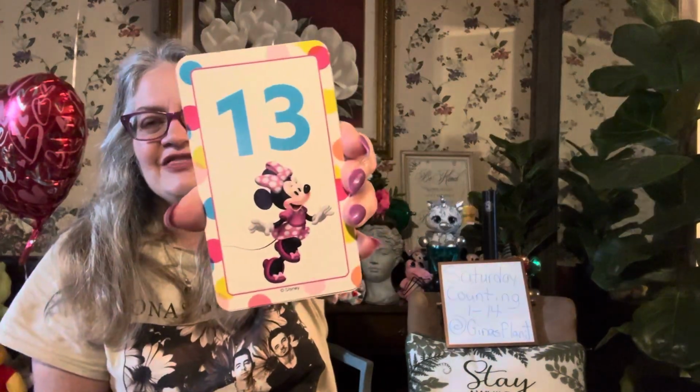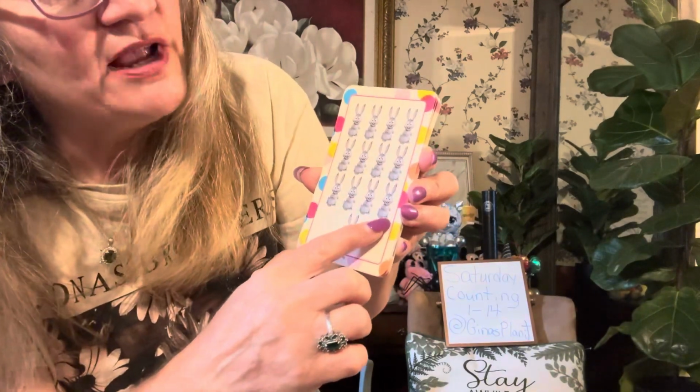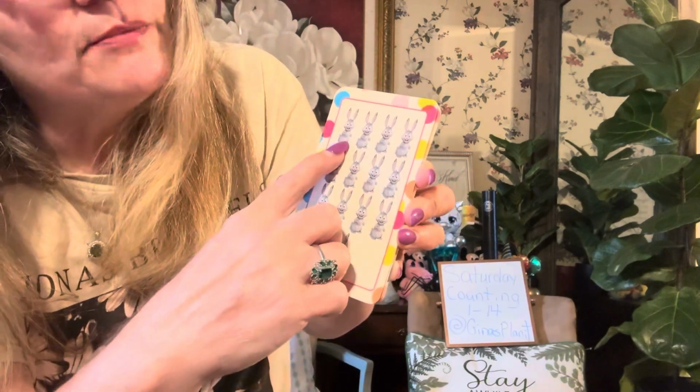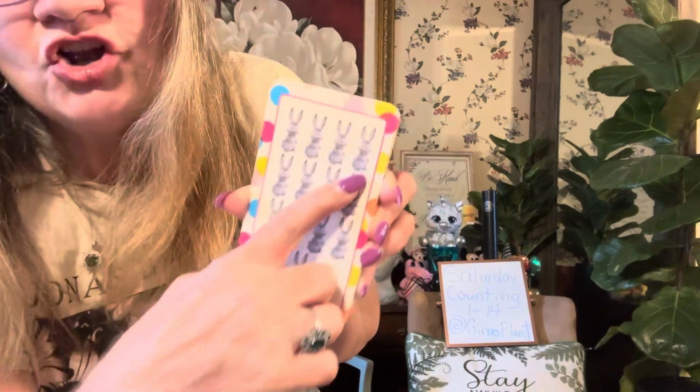13. Oh. 1 gray bunny, 2 gray bunnies, 3 gray bunnies, 4 gray bunnies, 5 gray bunnies, 6 gray bunnies, 7 gray bunnies, 8 gray bunnies, 9 gray bunnies, 10 gray bunnies, 11 gray bunnies, 12 gray bunnies, 13 gray bunnies.